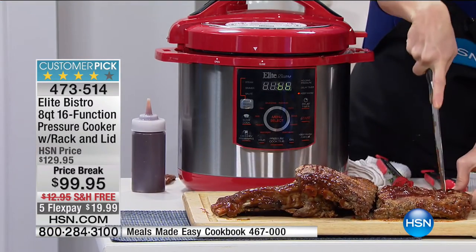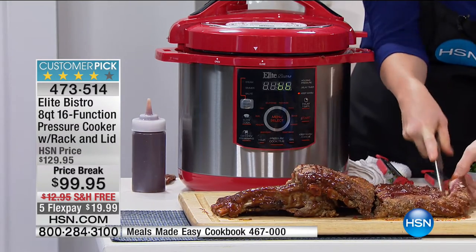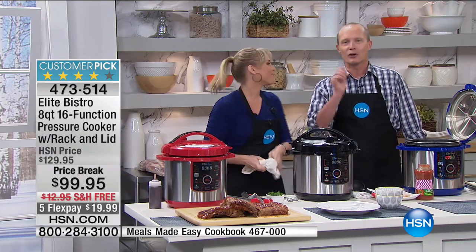I mean, look at what you can do with this. And the sky's the limit here. You got 16 preset buttons on here. Beef, poultry, pork, rice, fish, soups, stews, desserts, vegetables, canning, slow cooking. And the best part, keeping it warm when it's done. I know, you're not hovering over it the whole time. You can come in and your meal is ready when you're ready to eat it.